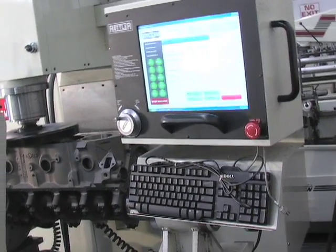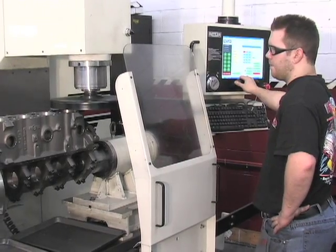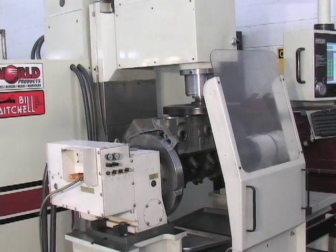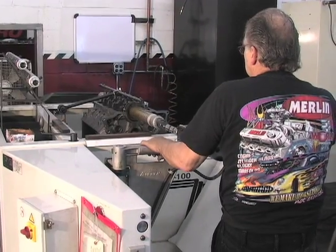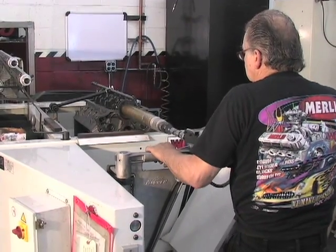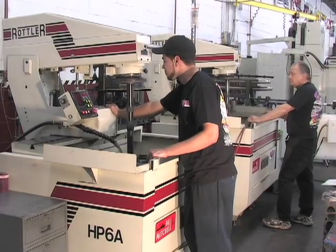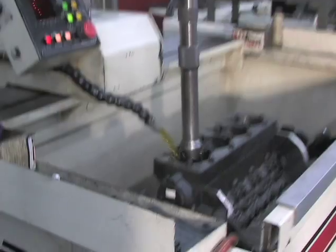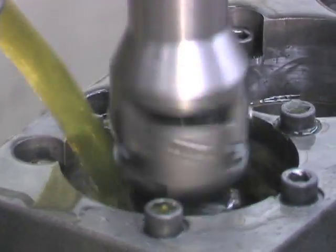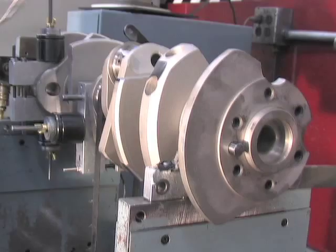The process of block prep begins at the Rottler milling machines, where blocks for engine builds and short blocks are decked to the Mitchell spec. Boring is also done here. The align hone process is also used for short blocks and engine builds. World's cam and crank bores come cast to the OE spec. The engine shop uses carefully selected specs for their builds. The machines seen in this area alone cost in excess of $285,000 and operate continuously throughout the workday.